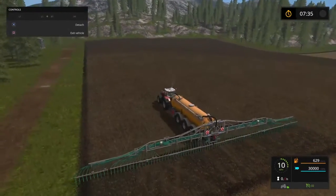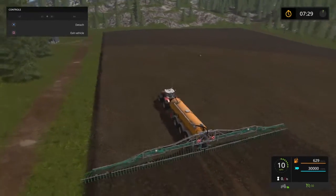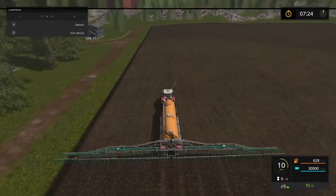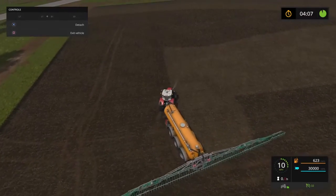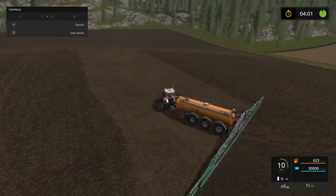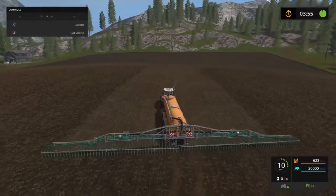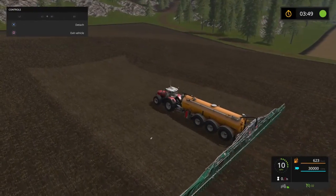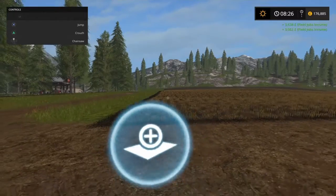There we go. This won't take too long. This pulls at quite a fair speed actually. This won't take too long at all. And there we go again, that's pretty much it. 6,600. Excellent.